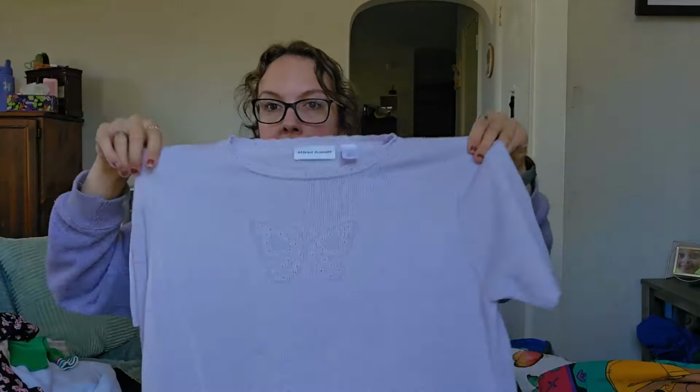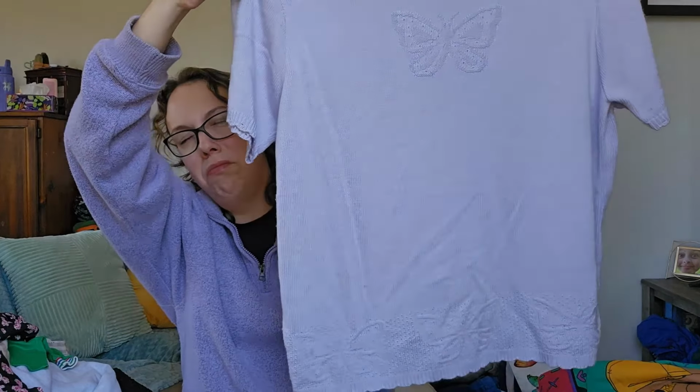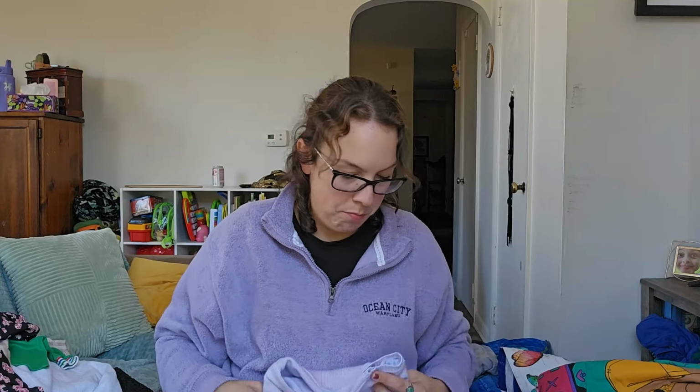Size large. This would be just too big for me, and I could wear it tucked in, but then you wouldn't really see the bottom. So I'm going to list it. So cute though. I love that lilac, lightweight purple. Actually, very similar to what I have on right now. The color. But that piece I'll be listing around $28. That is so soft and so lightweight as well.